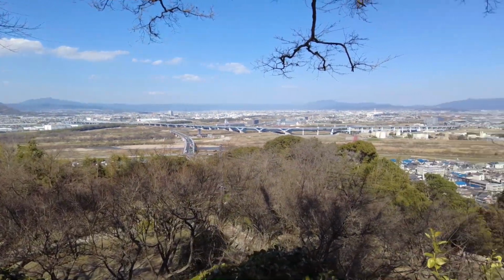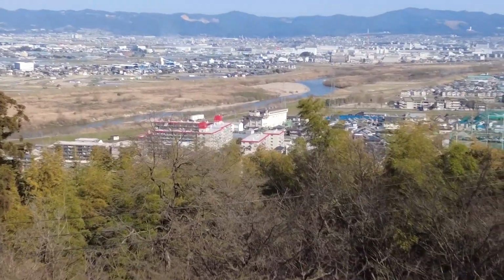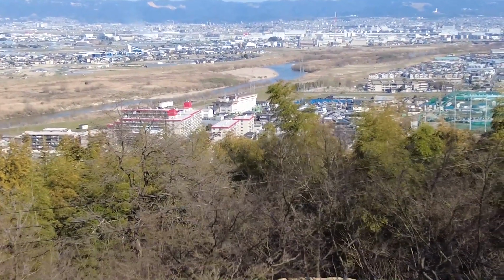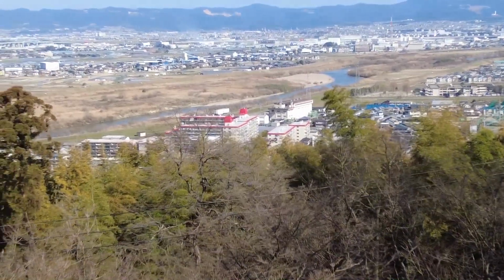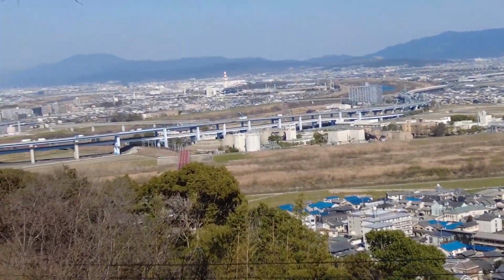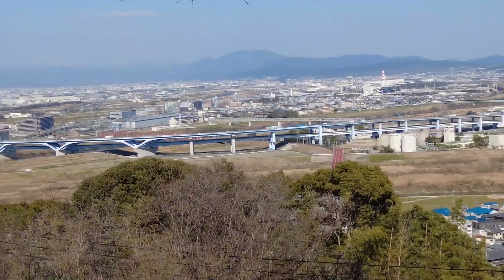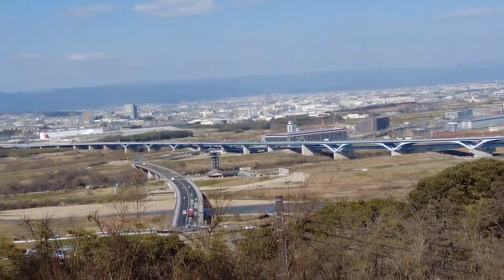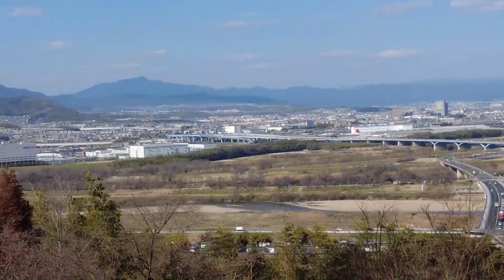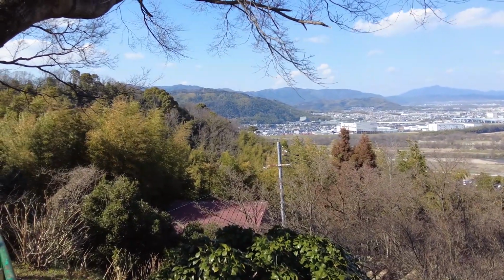So here from this view, this river closest to us is the Kizu River. And that's the river that I followed all the way down to the bridge that floats away and where they had the green tea. So that's the Kizu River. And then kind of in the center of the screen, it's hard to see, is the Uji River, and then on the other side of the highway over there is the Katsura River, and then they all converge down here to form the Yodo River that goes all the way down to Osaka Bay.